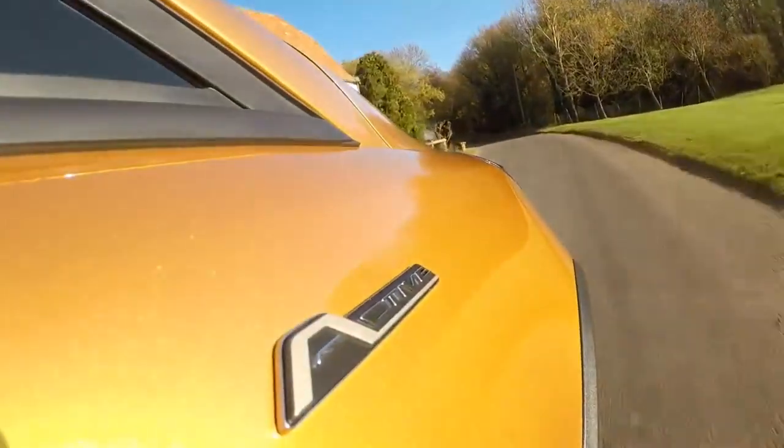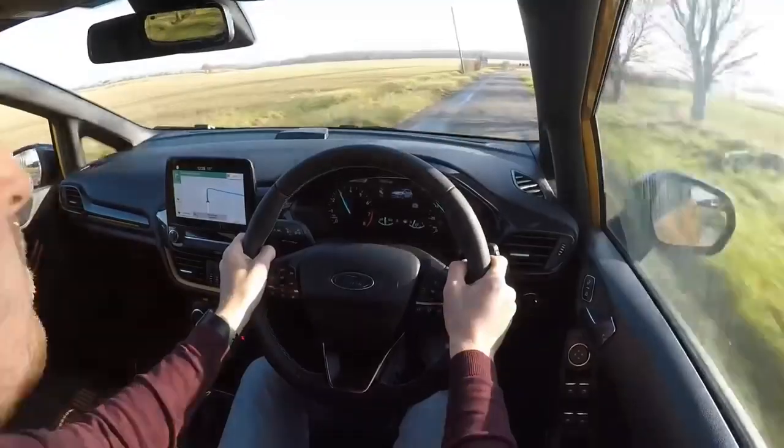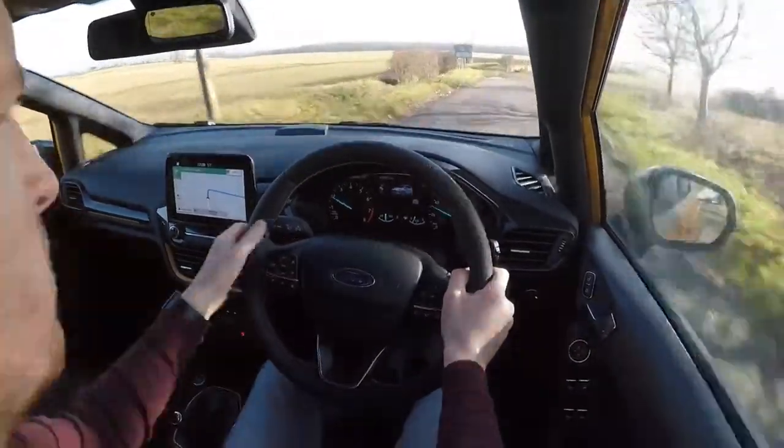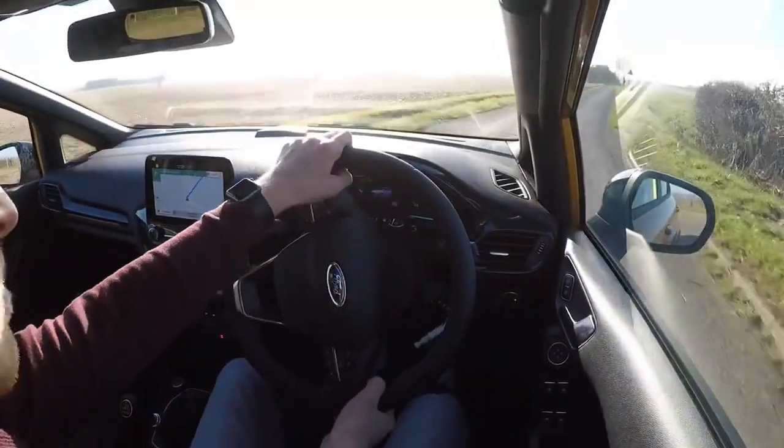Cars can be too slow and they become dangerous, but this has got just enough power to keep you out of trouble. Now the engine itself, it can sound a bit gruff with it being a 3-cylinder. It can sound a bit rough, but I kind of like it. It gives it a bit more of a growl to it.